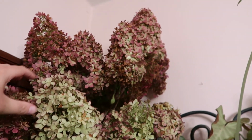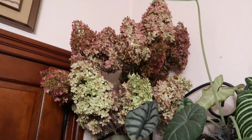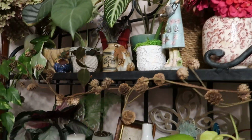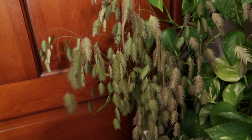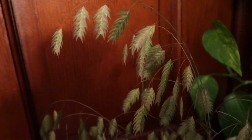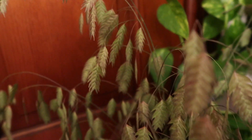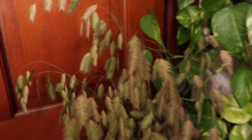Also, I went out in my garden and I cut some hydrangeas right here. That's just very full. And I got some dried flowers in here, like these oak grasses. These are so beautiful. This just screams fall to me. I know if I left them out a little longer, they will turn more purple, and I might do that later. But okay, back to the plants.